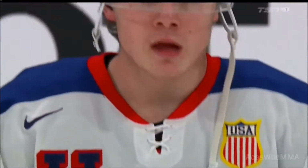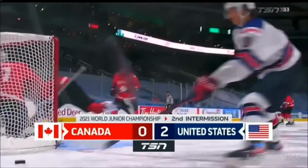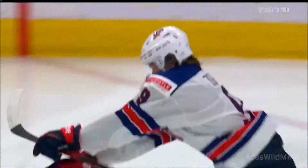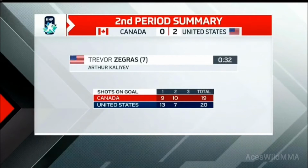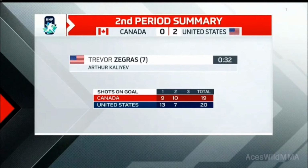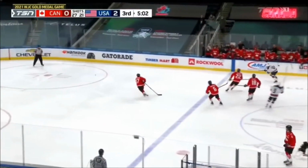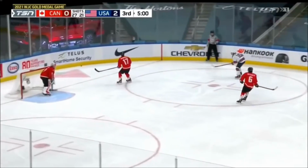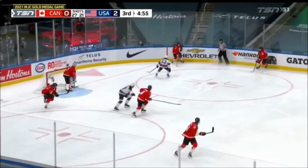Canada and the United States in the gold medal game of the 2021 World Junior. Our second intermission with James Duffy and Bob McKenzie is coming up. Here's the summary through 2 periods of play. Trevor Zegras gets his 7th of the tournament, the point leader in this event, with a 2-0 U.S. lead. The shots are 20-19 in favor of the United States. Zegras played here 10 years ago in the Brick tournament. Here he is back, 5 minutes away from a gold medal.